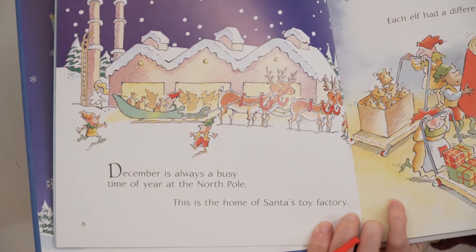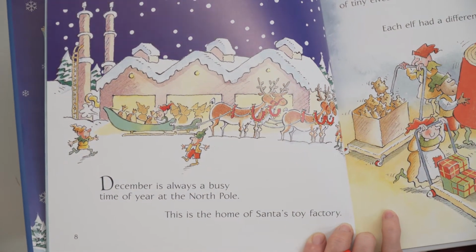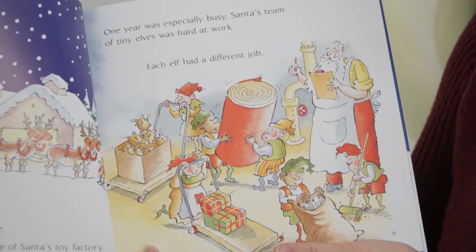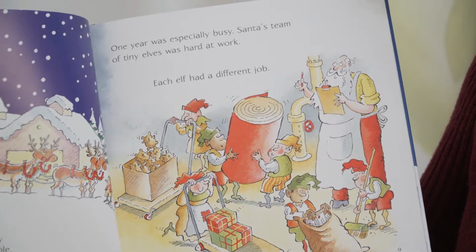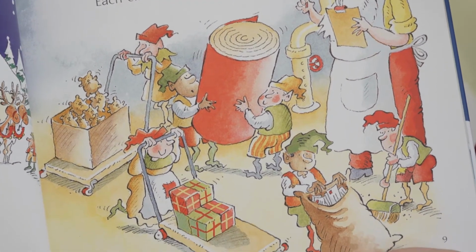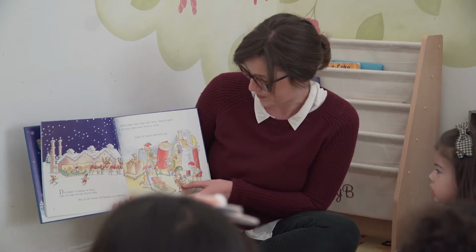December is always a busy time of year at the North Pole. This is the home of Santa's toy factory. One year was especially busy. Santa's team of tiny elves was hard at work. Each elf had a different job.